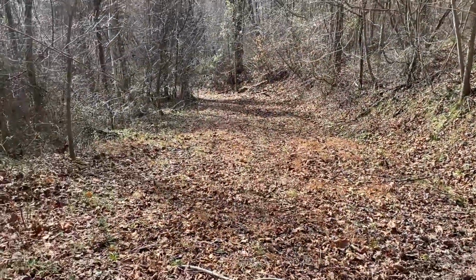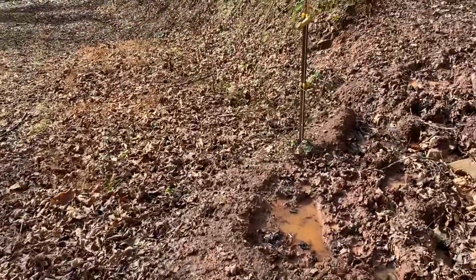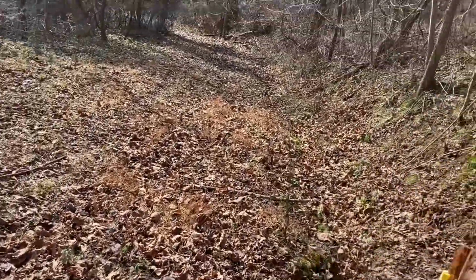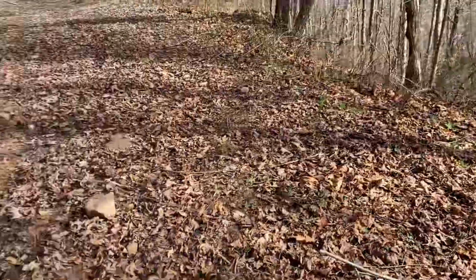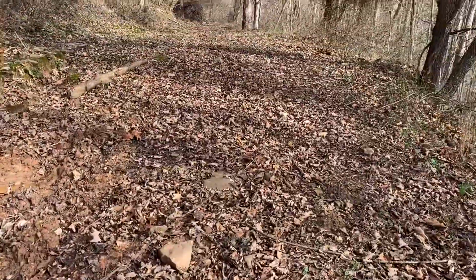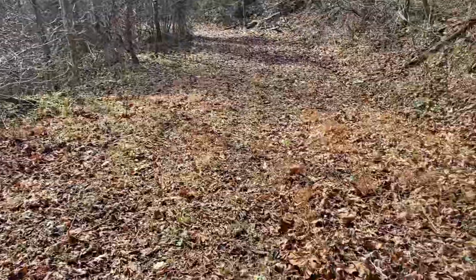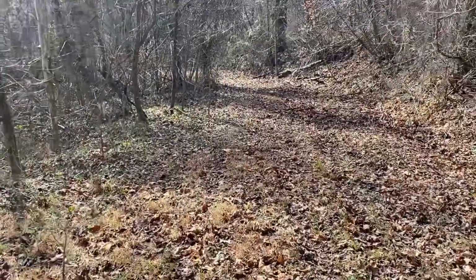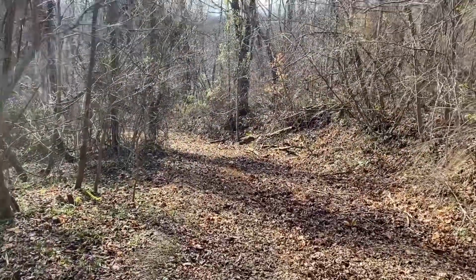All right, so down this fork here is supposedly where the cemetery's at. And I'm glad I was paying attention, because I almost walked into this electric fence here. You can see it's pretty hidden. So down this hill. All right, when I find it, I'll let you guys know.